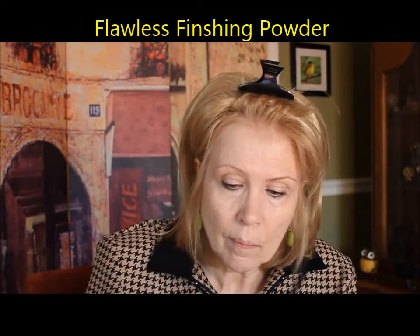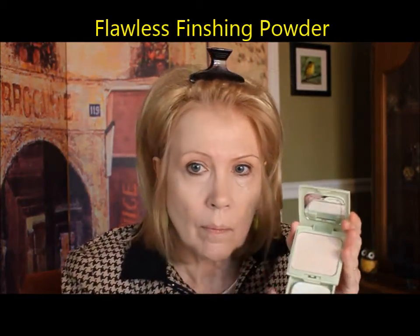Now, this is the Flawless Finishing Powder. And Petra doesn't believe in using powder on your face because she thinks it's way too drying and cakey. But I'm just going to set my makeup just in my T-zone with that and just take off some of the shine in the center of my face. I don't like too much shine. I like glow, but not shine. Just a little bit there. And just checking it out.